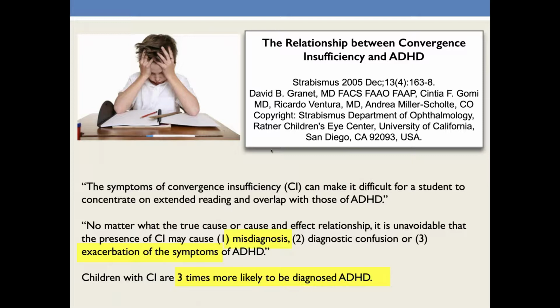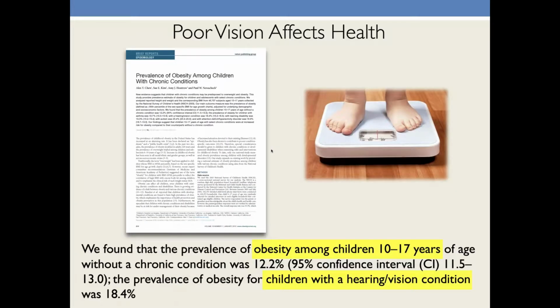Here's another study that talks about the relationship between a certain vision disorder and either the misdiagnosis or the exacerbation of symptoms of attention-related disorders. So imagine children with this particular vision problem are 3 times more likely to be diagnosed and potentially medicated for attention-related disorders. And that is a long topic in and of itself. And in fact, chronic vision issues actually adversely impact children's general health. Specifically, children that have chronic hearing or vision conditions are 50% more likely to suffer with obesity. So it doesn't just affect academic performance, it affects their general health as well.